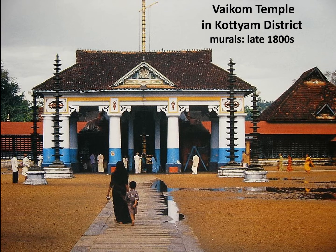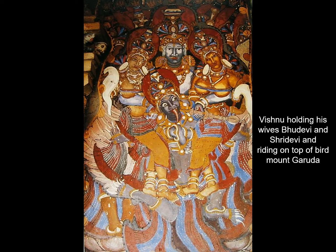The Vaikom Temple, a Shiva one, has a couple of much later murals dating to the late 1800s. Its entry gate has some blue, perhaps reflecting the unusual blue in the art. The murals are here. Vishnu sitting atop Garuda, his great bird mount, with his arms around his two wives. Garuda has a sharp but curved beak and wings out at each side. Well defined, strongly muscular, very dramatic.